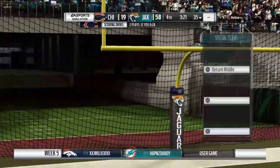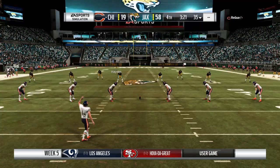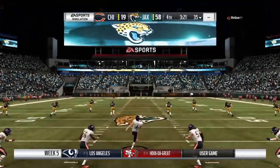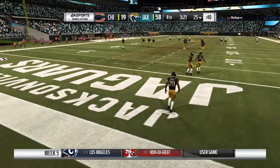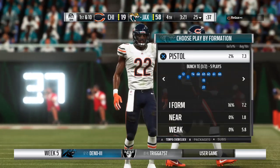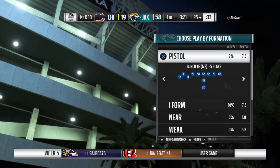Parkey with the extra point as they make the score just a slight bit more respectable here in the final quarter of play. Here's Parkey now, set to kick it away. And they will not get a chance to return this one as it's through the end zone for a touchback. Out comes the Jaguar offense now as they get set to take over.